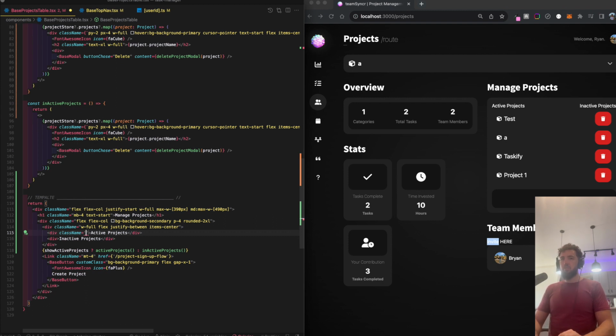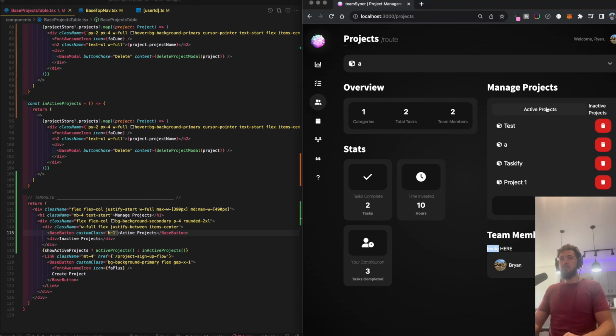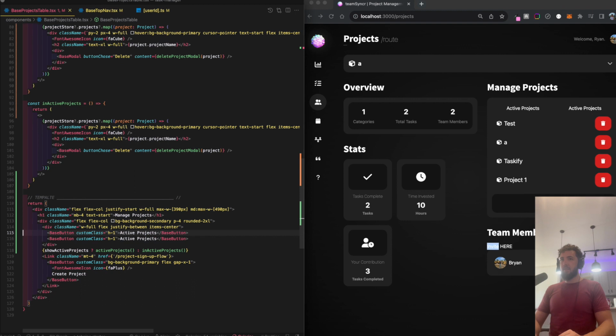I could pull in the base button for this. Let's see how it looks. Base button. I'm just fearful it's going to look way too big, right? So let's put a custom class and we'll say height 1 just to get rid of all that height. Maybe that'll work. And then we'll just do that for this one as well. Boom. Inactive projects. We have active and inactive.